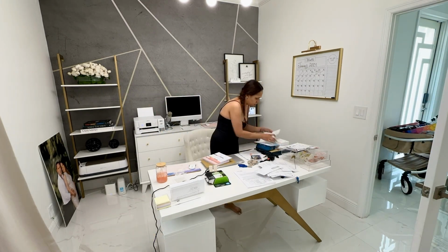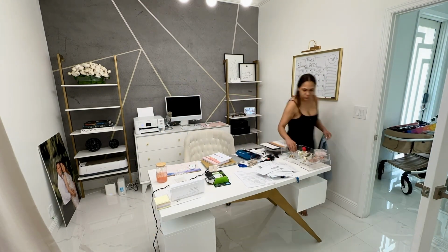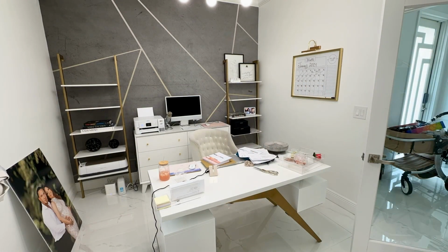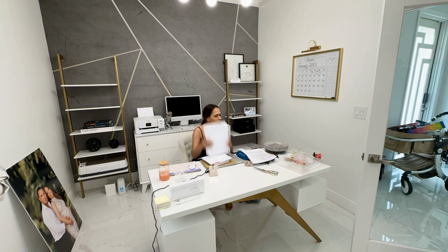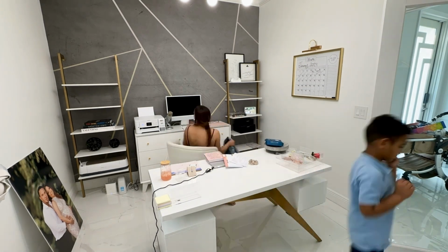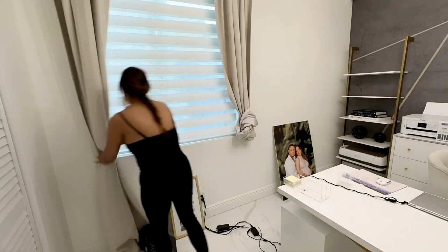You guys, this space, just by looking at the video, I was like, oh my goodness, how was my OCD able to deal with it? But honestly, I was just dumping things in there, and I was just closing the door and not using the space. So of course, everything got to this point, but we're gonna fix it.